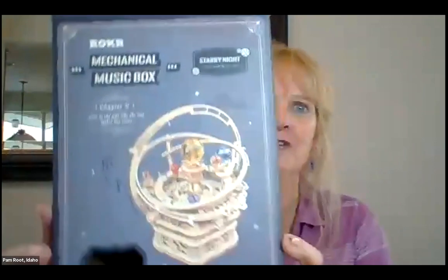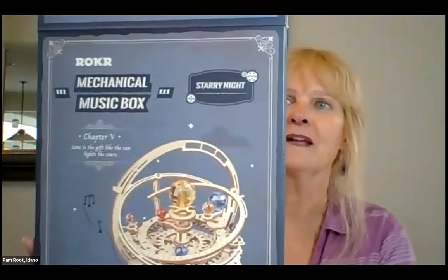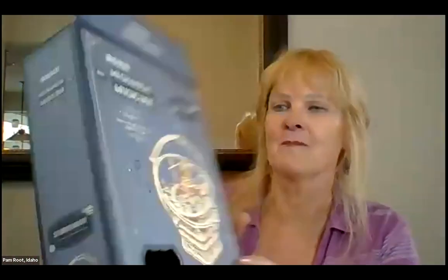I'll show you, this is the kit that I ordered for myself. Several of you got this one. It's the mechanical music box. And I think it's going to be really pretty when I finish. I think that there are 4 different patterns that people received, actually 5. I remember I sent Lisa Lettner a one-off just because I wanted to see it.